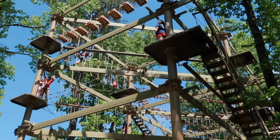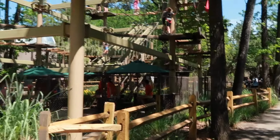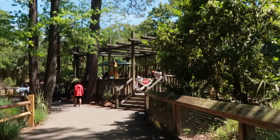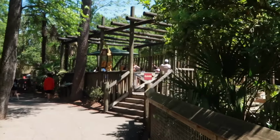I guess. And you want to do the ropes course? I would love it, actually. They do have this here for adults and the children. You're harnessed up, so you can only fall so far, right? Yeah. It's fun, though. And over here is where you feed the giraffes.